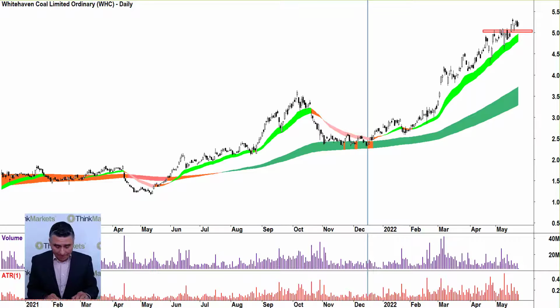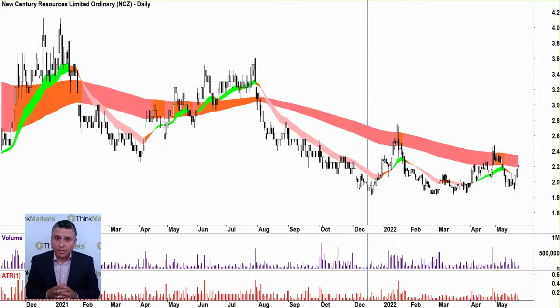We're going to look at NCZ. This one is for Roberto. Some signs of life there, Roberto. Not too bad. Look, we are in a long-term downtrend, that's clear, and you can see how well this long-term dynamic supply zone has been pushing prices down.